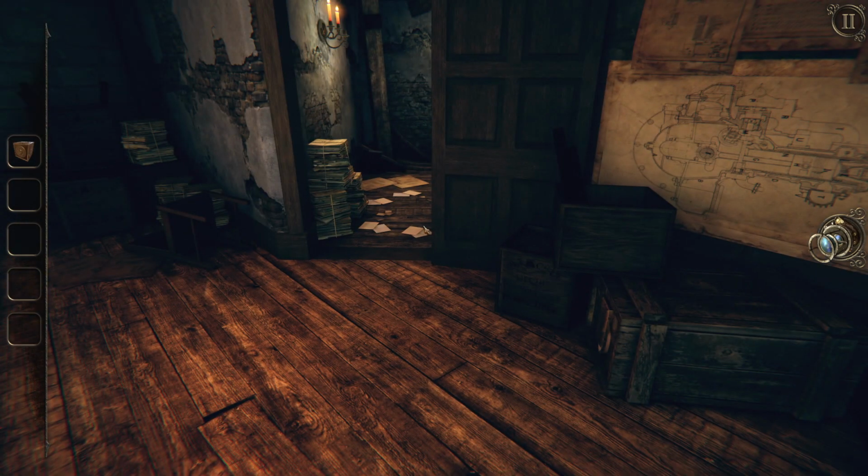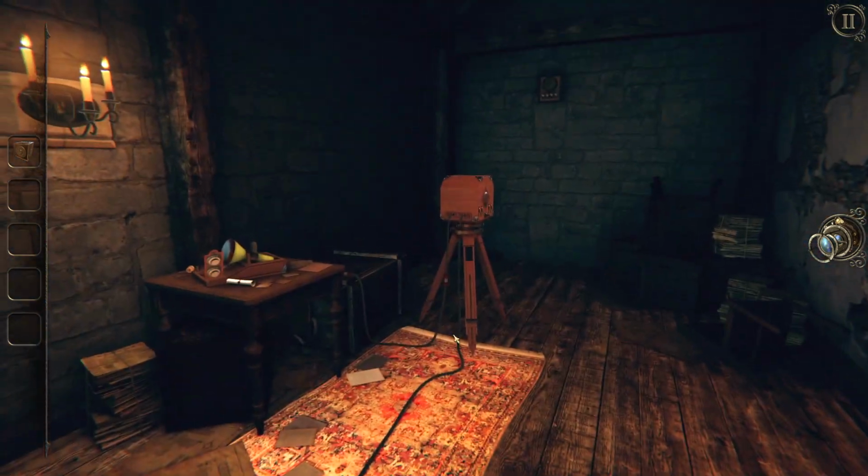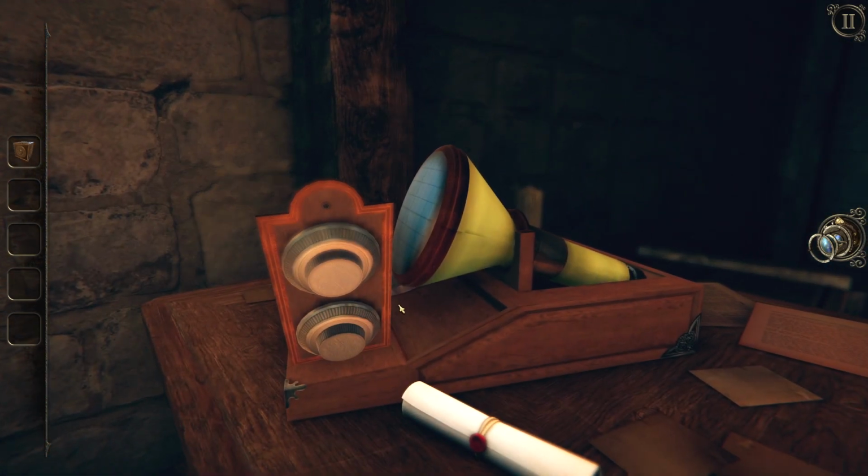Okay. What in the heck do we have in here now? So we got another one of these boxes, but we need to power them, right?